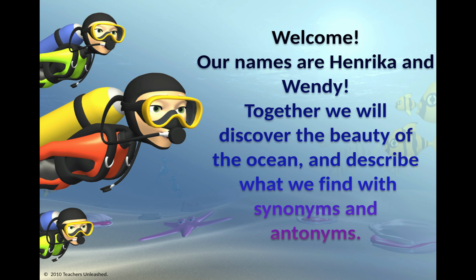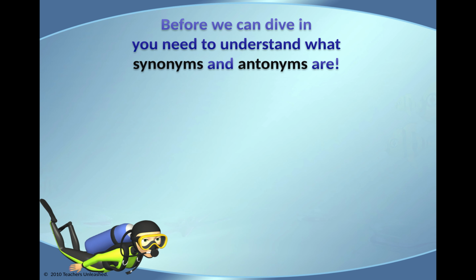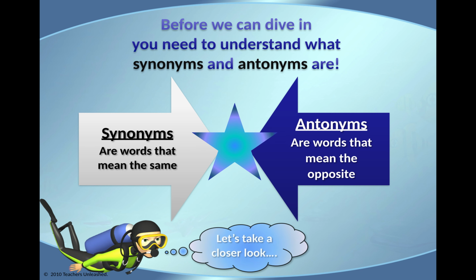Let's continue. Now, welcome. Our names are Henrik and Wendy. Together, we will discover the beauty of the ocean and describe what we find with synonyms and antonyms. Before we can dive in with Miss Wendy, you need to understand what synonyms and antonyms are. Synonyms are words that mean the same. Antonyms are words that mean the opposite. So, let's look.